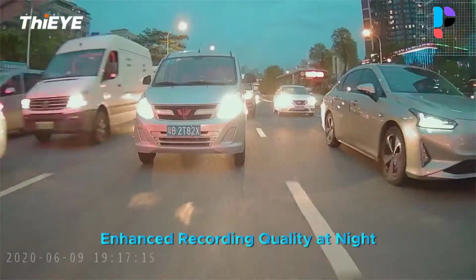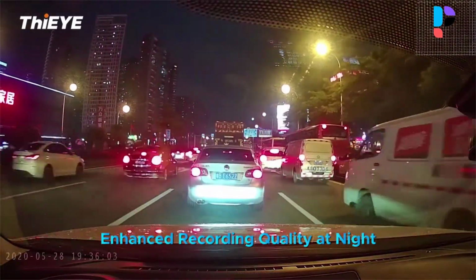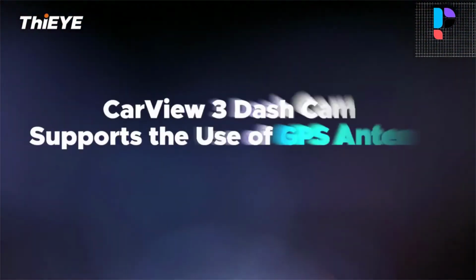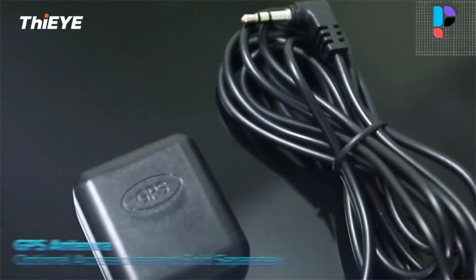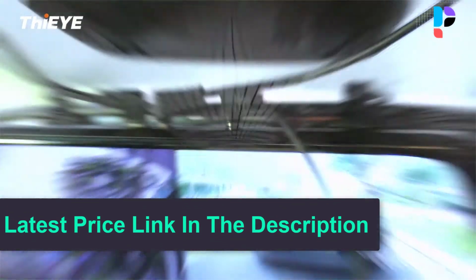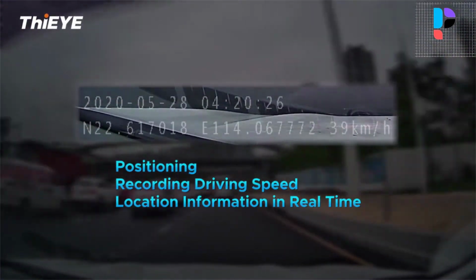When the G-sensor detects a collision or sudden braking, it will immediately enable emergency recording and automatically lock the current files in the case of an incident, keeping your most important footage protected. Parking mode monitors your car's surroundings while your car is parked and the engine is not running. It automatically begins recording once motion is detected.